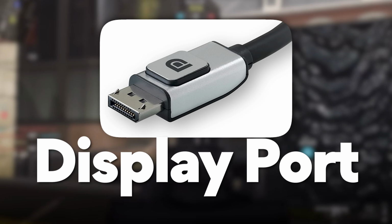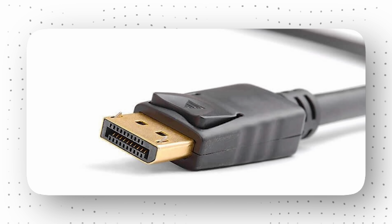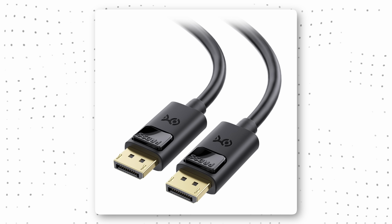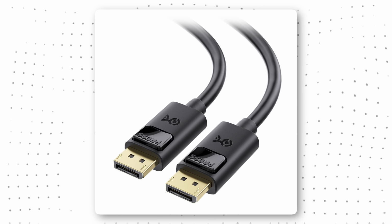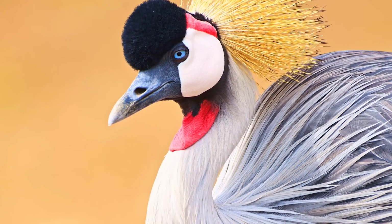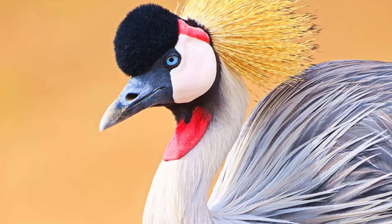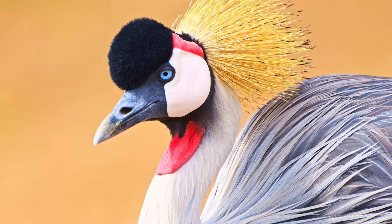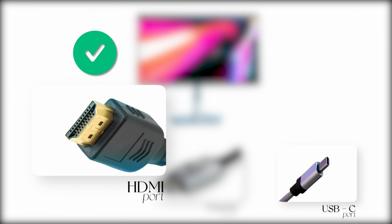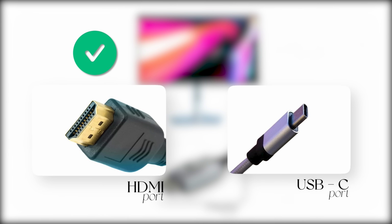Starting with DisplayPort. Now, in the most recent years, DisplayPort was kind of the de facto standard. It was the one that if you had DisplayPort options on your monitor, that was the one that you picked. And that was largely due to the superior video quality options for transfer rate and for syncing up your video card to your monitor. Is that still true though? Is HDMI the better way to go, or is USB-C the best option nowadays?